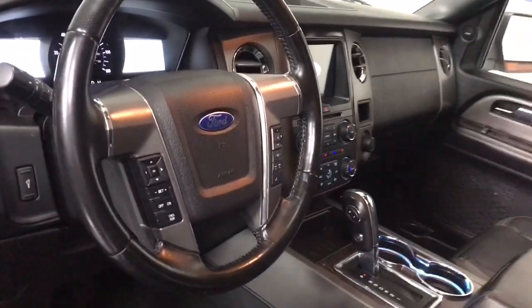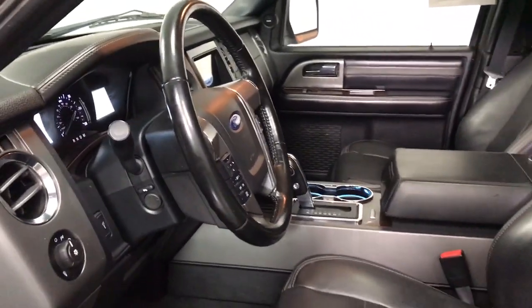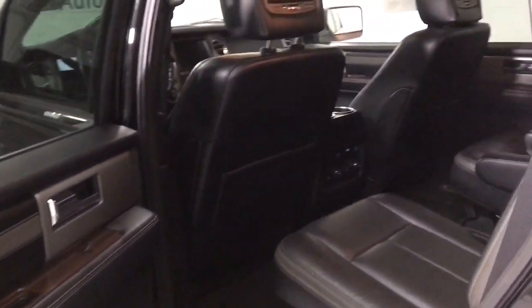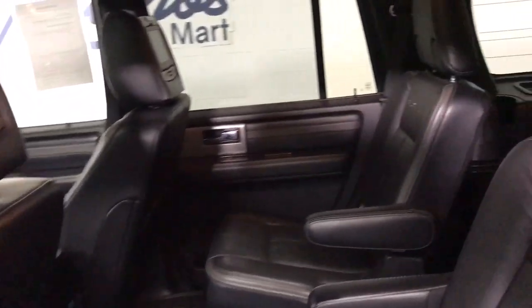These are just some of the great options this vehicle comes with: sun, moonroof, heated driver's seat, navigation system, keyless entry, V6 cylinder engine, premium sound system, fog lamps, backup camera, satellite radio, power liftgate.